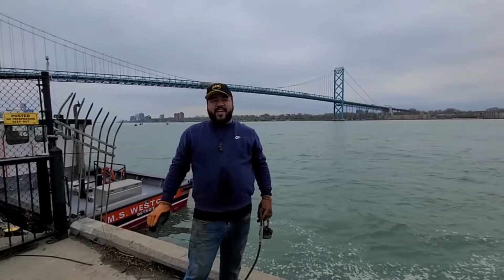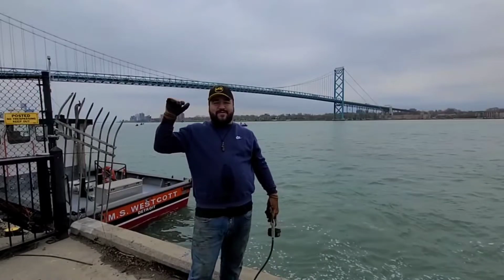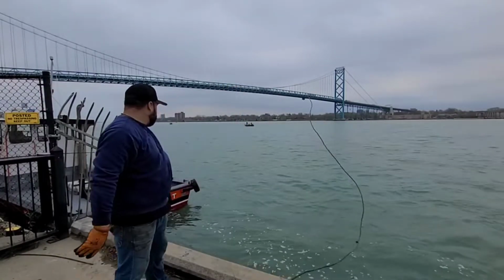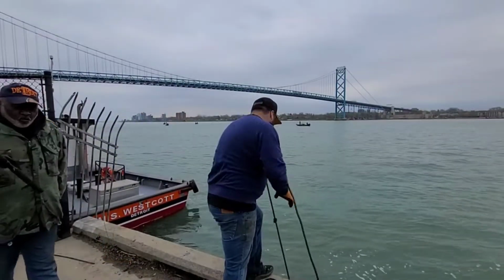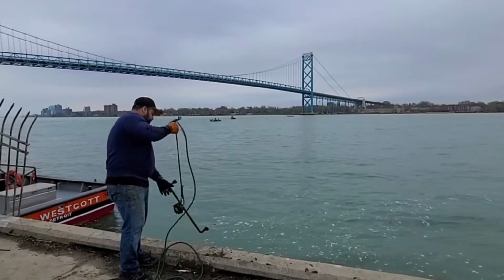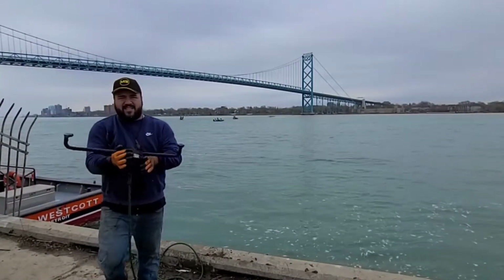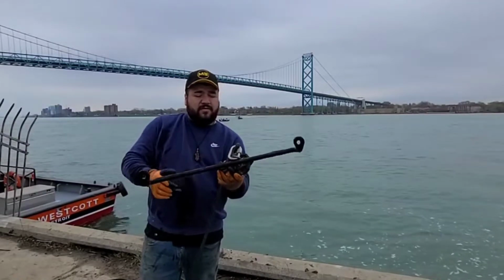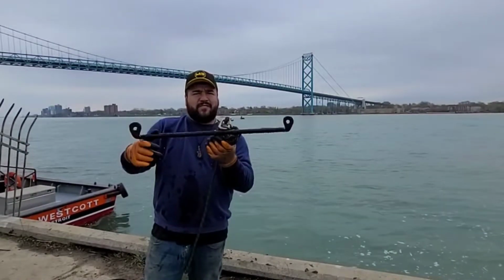Hey guys, so we've switched locations. We now have the Ambassador Bridge right up behind us. Pretty good view here. Let's go ahead and get this magnet in. Oh, yes, some weights on there. Let me get those weights off of there. And on that throw, it looks like I've got a step that would go down the side of the fishing wall here. Not a bad little find.